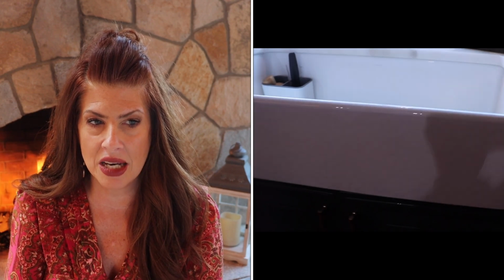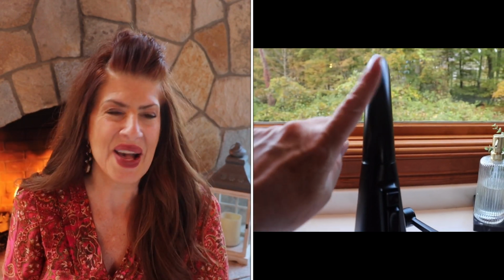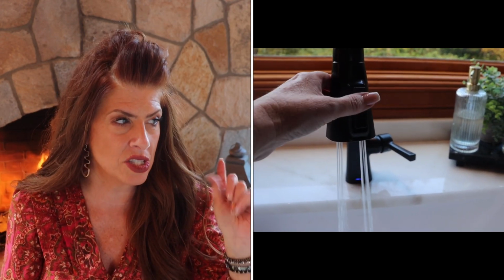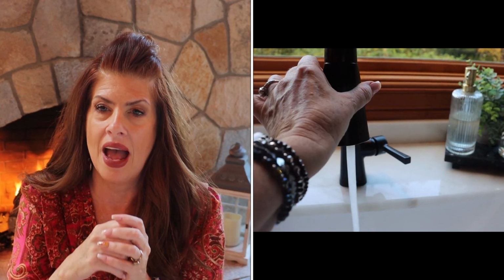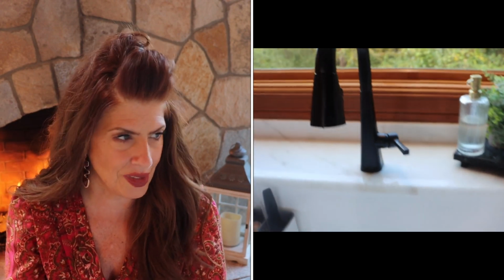We also switched the sink out, which was a challenge, and the faucet. I love a farmhouse sink. I wanted a farmhouse sink. I think this house deserved a farmhouse sink. And then the faucet is phenomenal. If you're looking for an amazing faucet, let me tell you, this thing does everything. It's touch, so you could touch it anywhere. Actually, you don't have to wave. You could just touch it or wave. And then it has the sprayer, and then it also has a kind of a bubbly thing where it cleans glasses, just in case you want that extra.